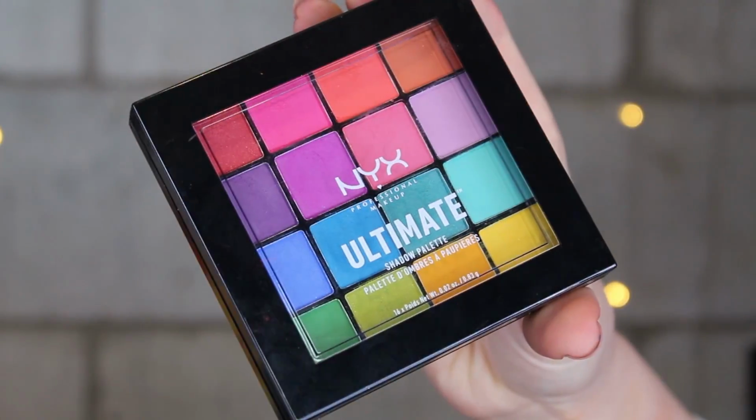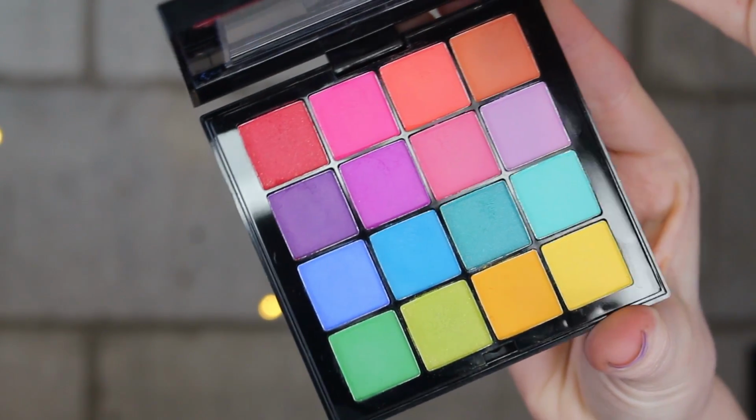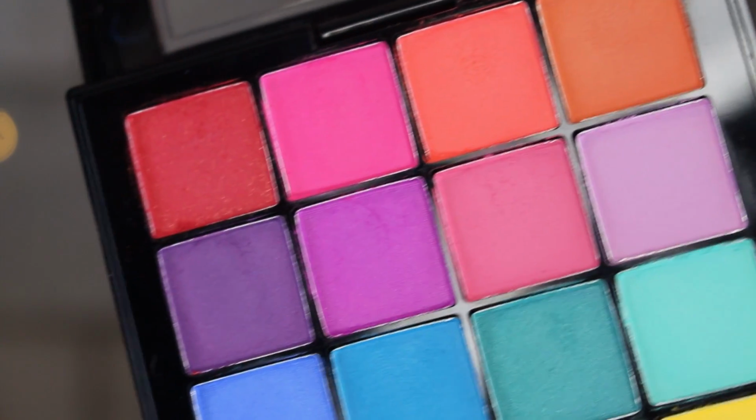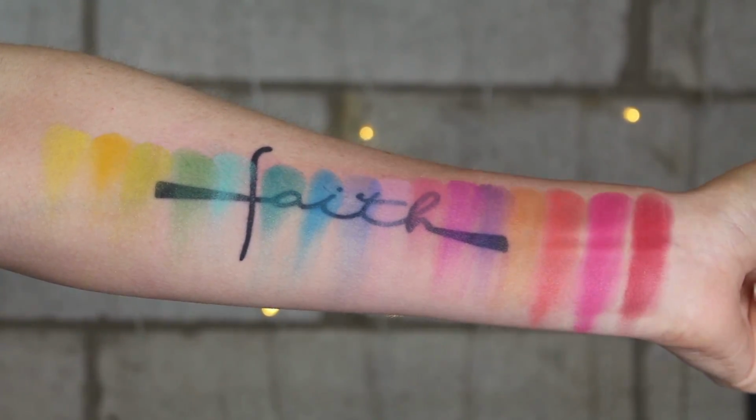Well, here, I'll open it up so you guys can see a little bit more. I feel like I like the size. It is super compact. It's very small. If you like small palettes, this is great because you get a lot of colors, and it is just like the size of the palm of my hand, although I kind of have man hands, but that's besides the point. I just feel like the shadows in here are very hit and miss.